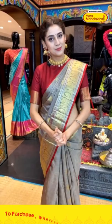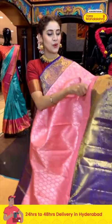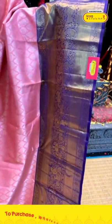Now moving on to another very pretty color combination. This one is in pink and purple color. Let's have a look at the details. What a lovely color and what a beautiful saree. On the body we have floral buttis and silver zari, adding very pretty glitter and shine to your pink color body. What a gorgeous combination of zari and the color. It's a very exclusive color combination, very exclusive zari work all over the saree.